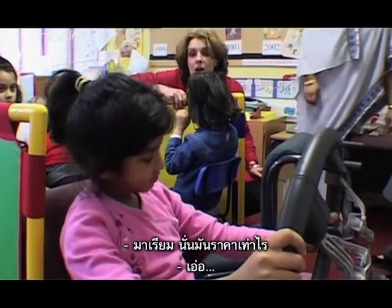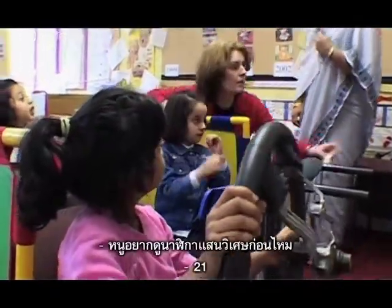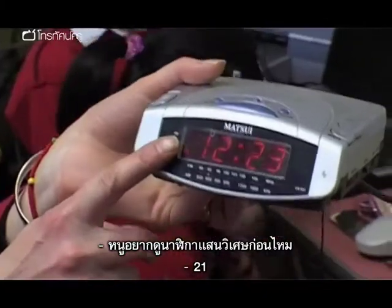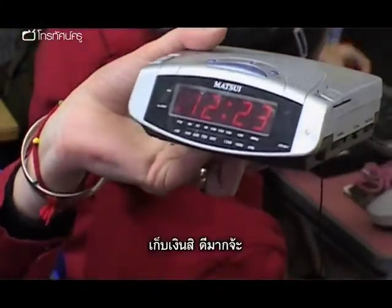Mariam, how much does that cost? Do you want to look at your special clock? You have to look at 21. Collect the money.